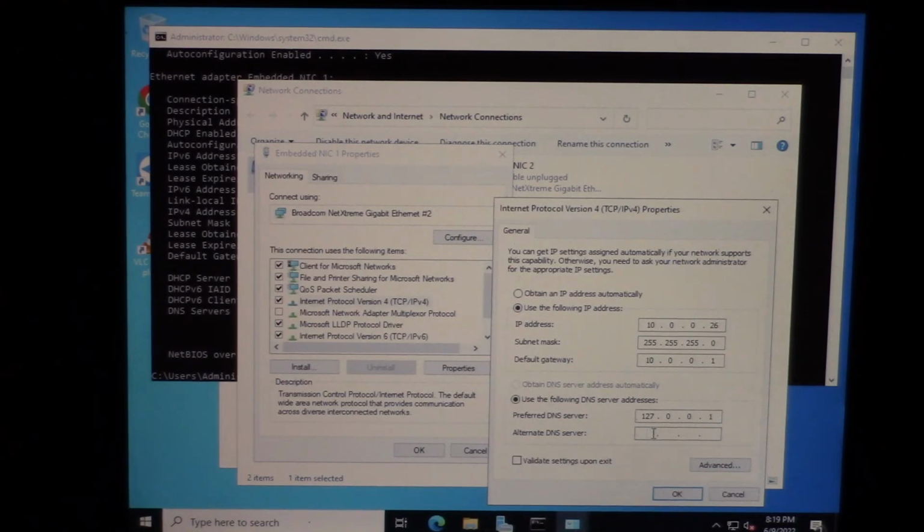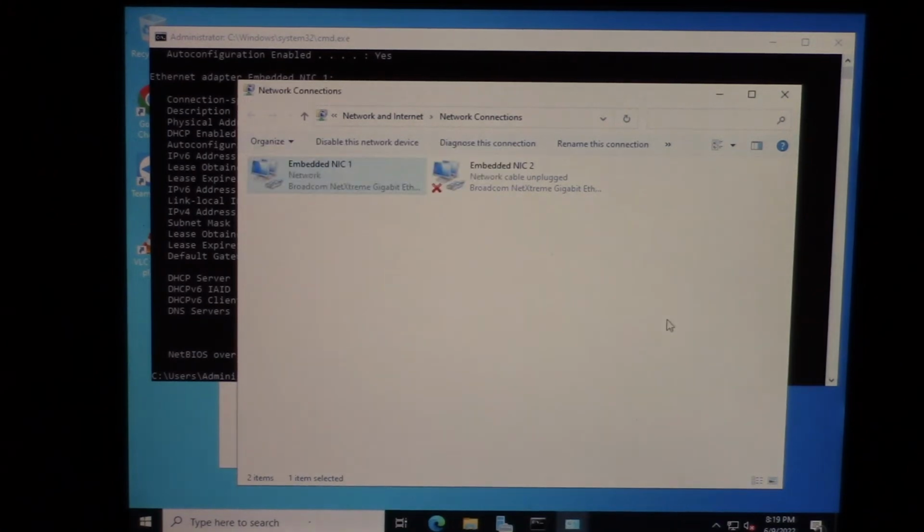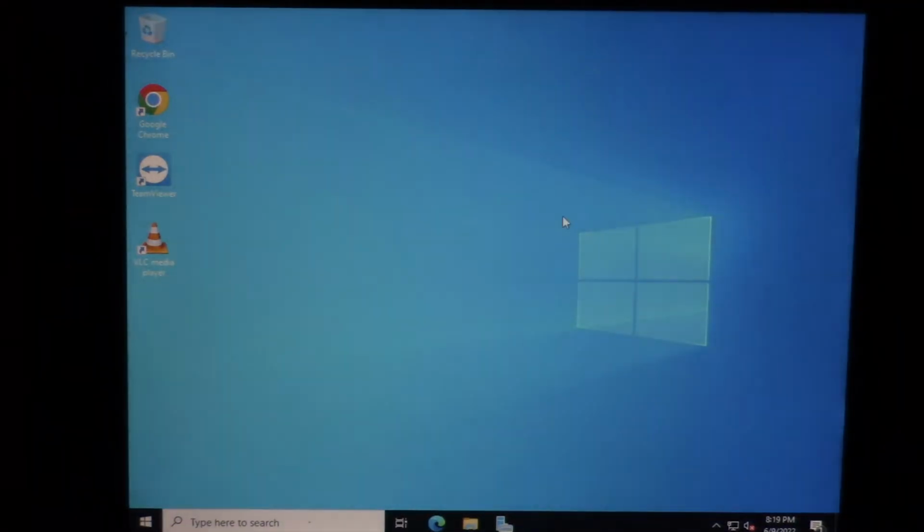Now this is something that Windows 2000 Server doesn't let you do. If you set it to loopback using 127.0.0.1, Windows 2000 will not let you set that IP address for your primary DNS server. It will tell you, hey idiot, that's reserved for loopback. You can't do that. But anyways, okay, so we've assigned a static IP.